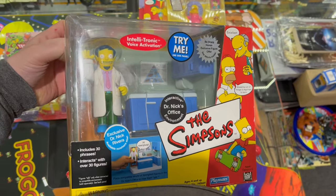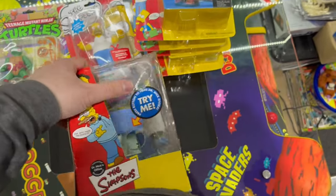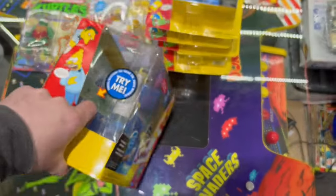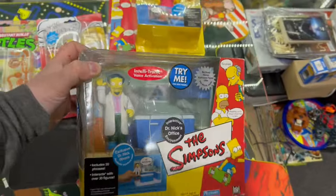It's one of the Intellitronic voice activation ones. Just say try me, but I doubt it. Doubt it works after all these years. Let's have a look. Where do I press? Yeah, no, it doesn't work after all these years. I didn't think it would do. But yep, there he is, still sealed in the box as well.